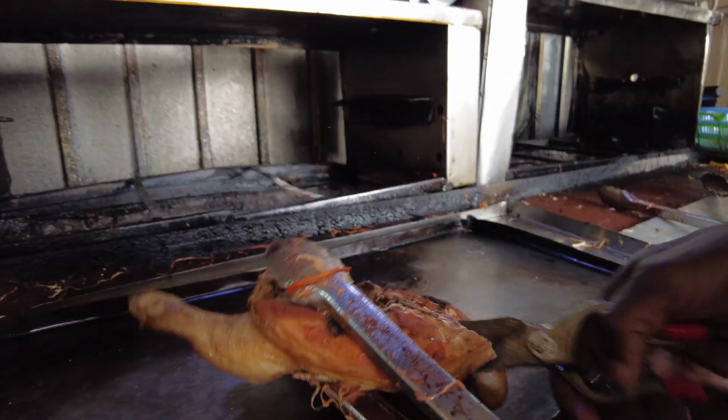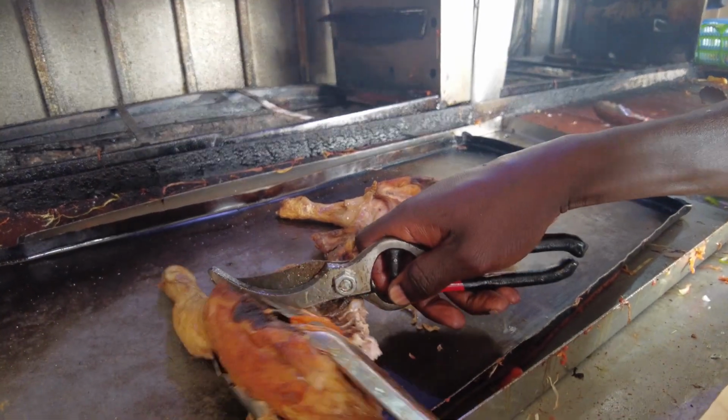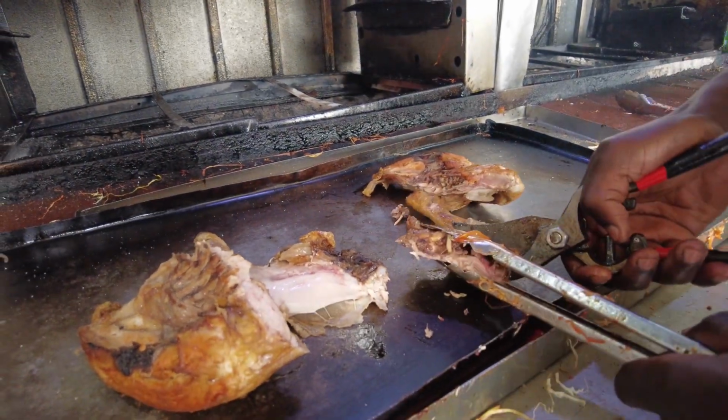This is the full one. We start slowly by slowly cutting it in smaller pieces, and we dry it. Either we can cut it in big pieces, like 4 pieces.